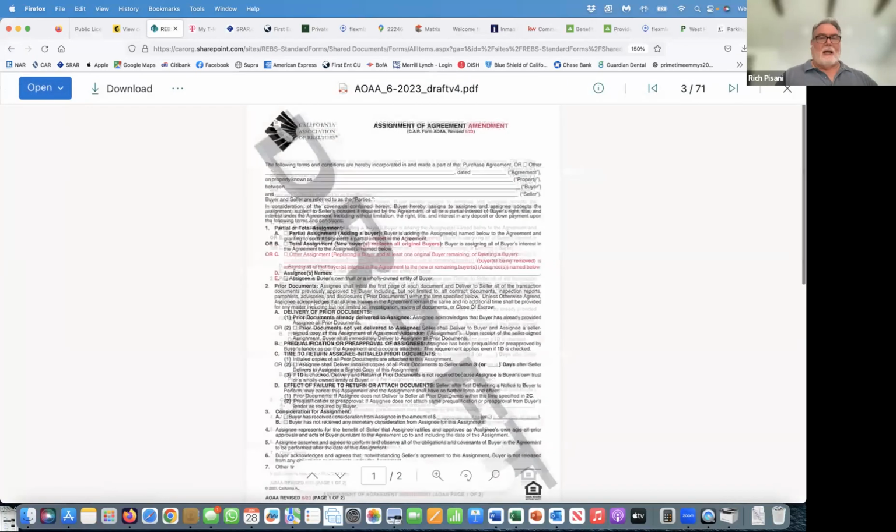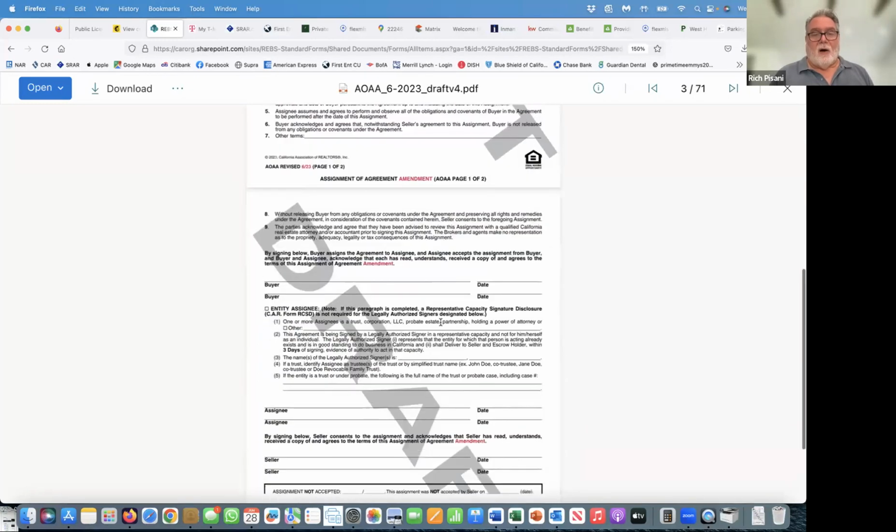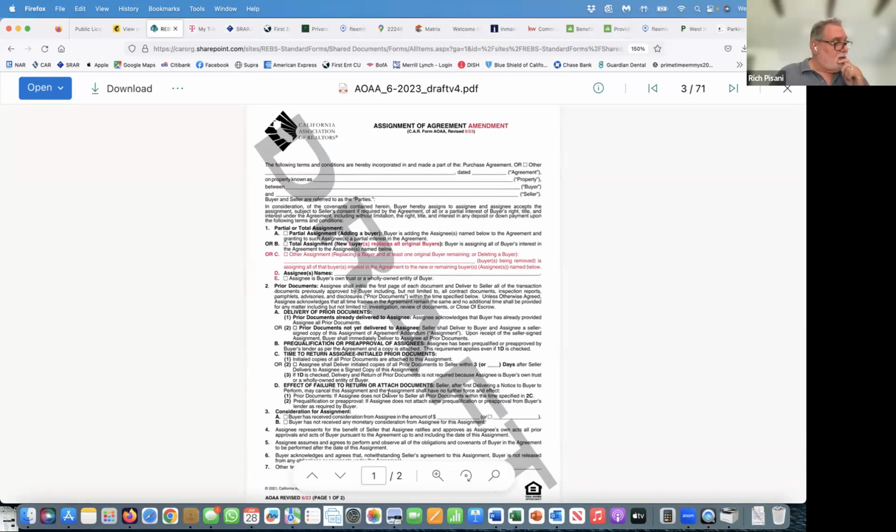So the next one that's revised is the assignment of agreement. They added paragraph 1C to distinguish a total assignment where no original buyers remain on the contract from a total assignment of one buyer's interest, but otherwise originally named buyers. So 1C: other assignments replacing a buyer where at least one original buyer remains. So it replaces either a total assignment, all of the buyers, or you check the box and we're replacing one of the buyers and deleting one of the buyers. That's the only change in this form, but it's an important change because you need to know who's being assigned, who's getting out.